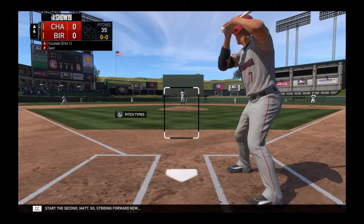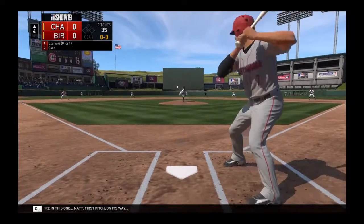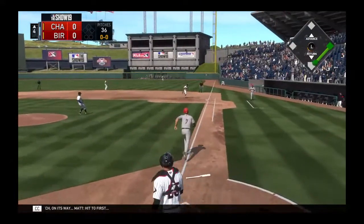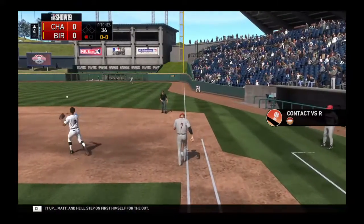So striding forward now, number 7. 0 for 1 for him here in this one. First pitch on its way. Hit to first. Scoops it up, and he'll step on first himself for the out.